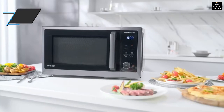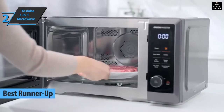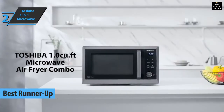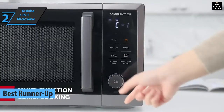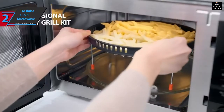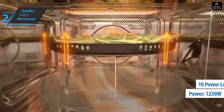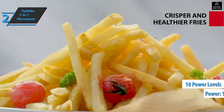Up next, we present to you this silver medal and the title of the runner-up Best Microwave Oven in the market in 2022, the Toshiba 7-in-1 Microwave. The model is compact and stylish. With its elegant design, the device easily fits into any kitchen, regardless of style. It has a power of 1250 watts, adjustable to 10 different levels, depending on the desired degree of cooking.